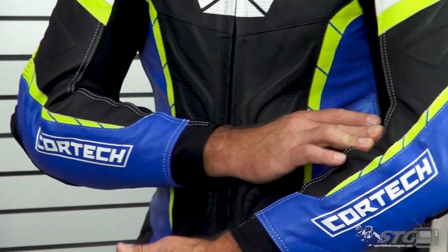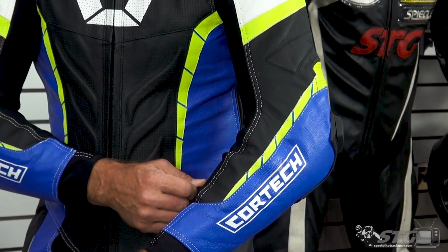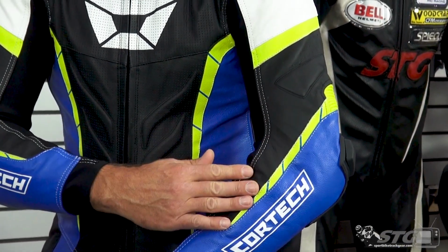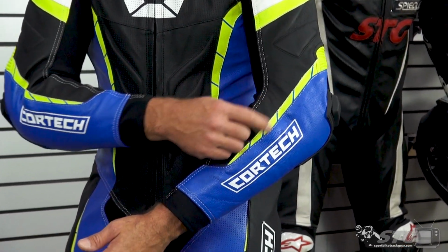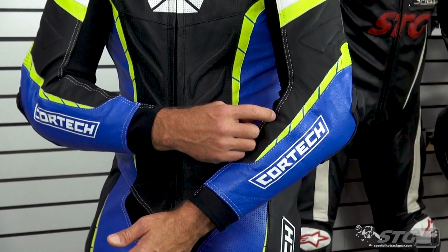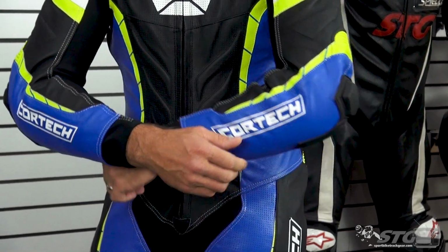You look at the sleeve of the suit, how they have the leather over the stretch material, double stitch. This is an impact and abrasion zone. It's really common with most race suits. You fall, right? You can see a lot of abrasion right in this area. This helps to protect the stretch fabric when the leather goes over the top of it.